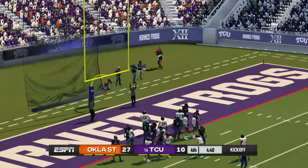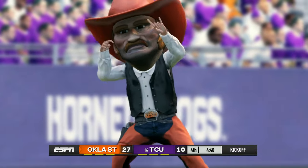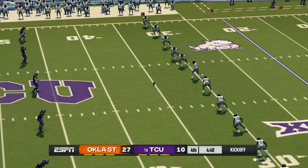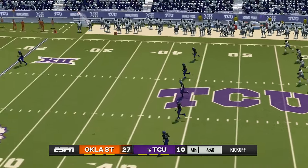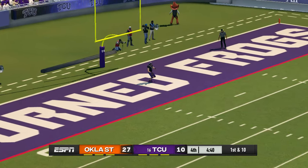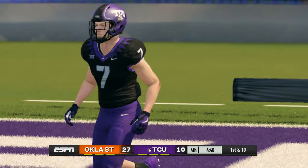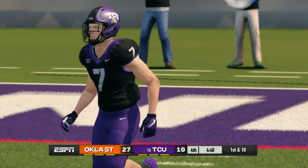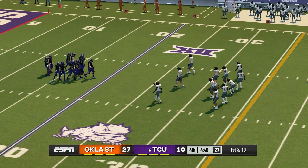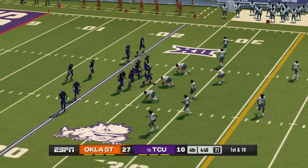He gets it up, and the field goal is good. Everyone's all lined up and ready for the kickoff. He really got a hold of that kick. And it goes into the end zone, down for a touchback. Their last drive broke down, and they punted. What do they have in store this time out?